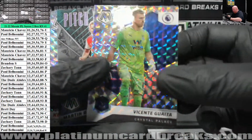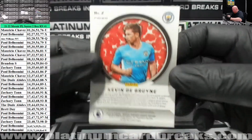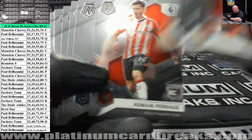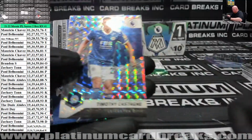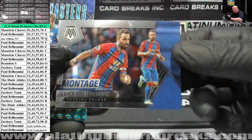Ramsey, this one is 126. Guaita is 39. This one is 7. And De Bruyne is 2. Silver, Cavani. 44, Castagne 28, 14 on the Milivojevic, and Vardy is 3.